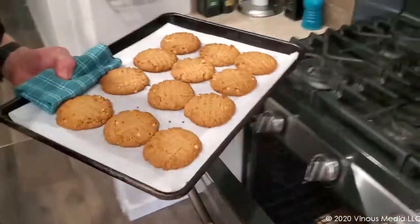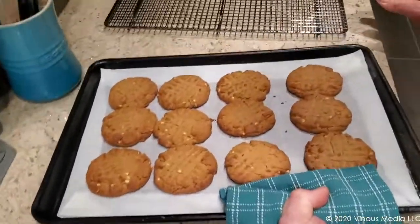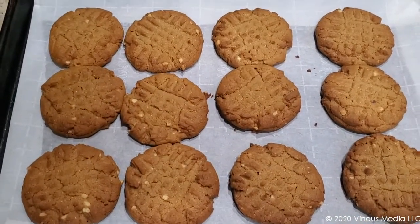There's a good amount of oil in here, so you don't want them to get too well done, because it'll just keep on cooking here on the tray for another minute or two, which is exactly what we want. We want it to keep on cooling.